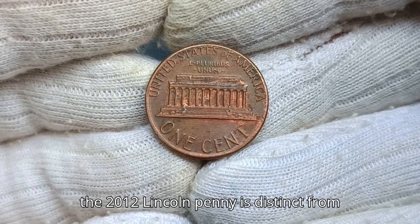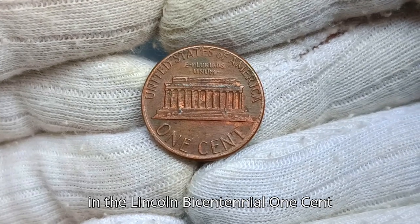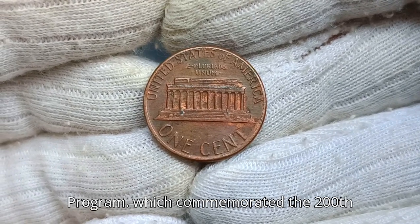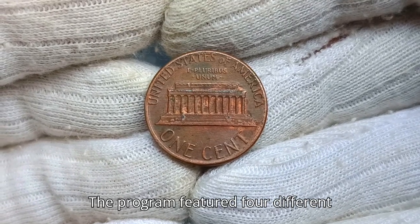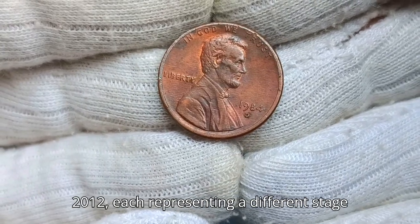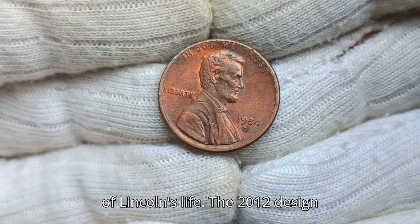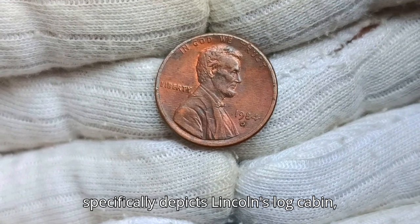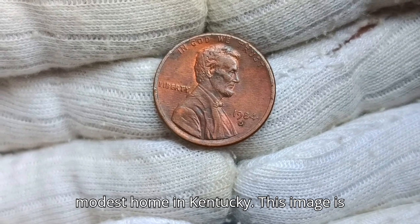The reverse side of the 2012 Lincoln penny is distinct from previous years due to its participation in the Lincoln Bicentennial 1-cent program, which commemorated the 200th anniversary of Abraham Lincoln's birth. The program featured 4 different reverse designs throughout 2009 and 2012, each representing a different stage of Lincoln's life. The 2012 design specifically depicts Lincoln's log cabin, symbolizing his early years spent in a modest home in Kentucky.